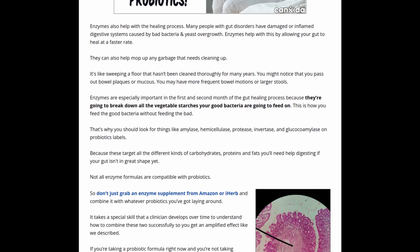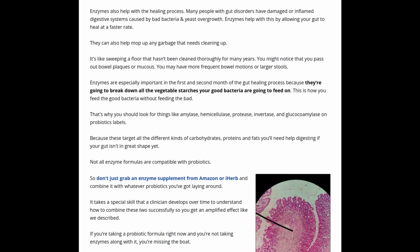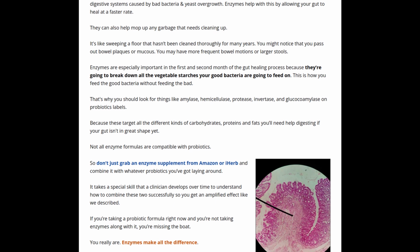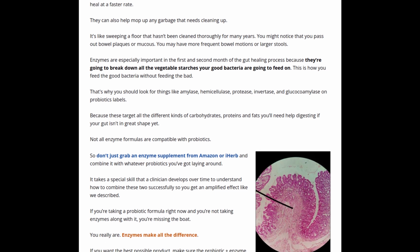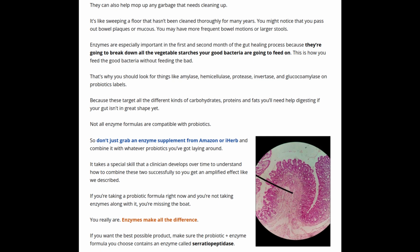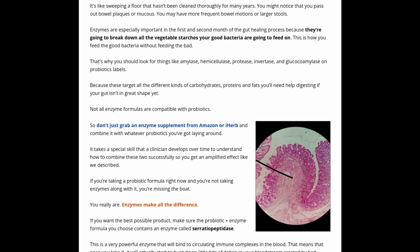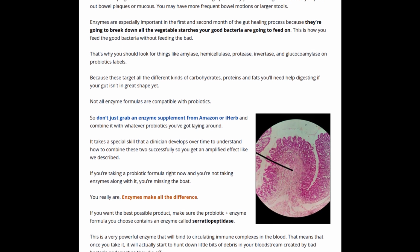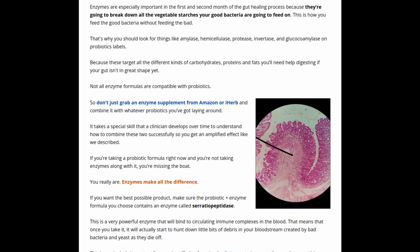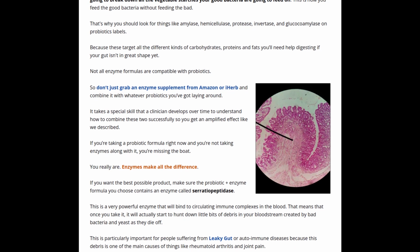Enzymes also help with the healing process. Many people with gut disorders have damaged or inflamed digestive systems caused by bad bacteria and yeast overgrowth. Enzymes help with this by allowing your gut to heal at a faster rate. They can also help mop up any garbage that needs cleaning up. It's like sweeping a floor that hasn't been cleaned thoroughly for many years. You might notice that you pass out bowel plaques or mucus. You may have more frequent bowel motions or larger stools.